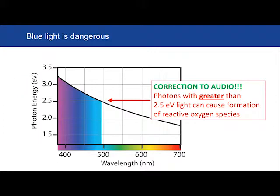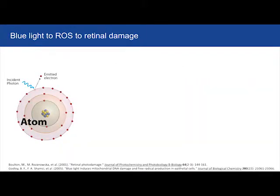So photons that have below 2.5 electron volts, which is about 590, 570, it's not a clear line there, but in that area, have enough energy to ionize a molecule, which means that in that picture on the left, they cause the atom to emit one of its electrons, and it becomes charged. And it wants to get that electron back. So it's typically oxygen, and it moves around trying to steal an electron from someone else. And when it does that, it causes damage.